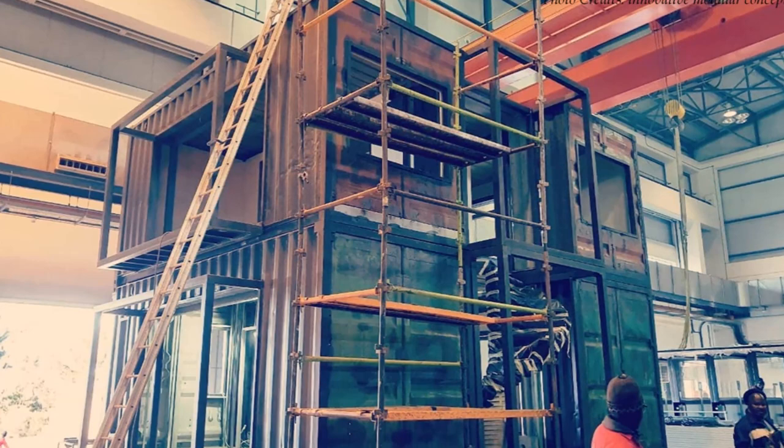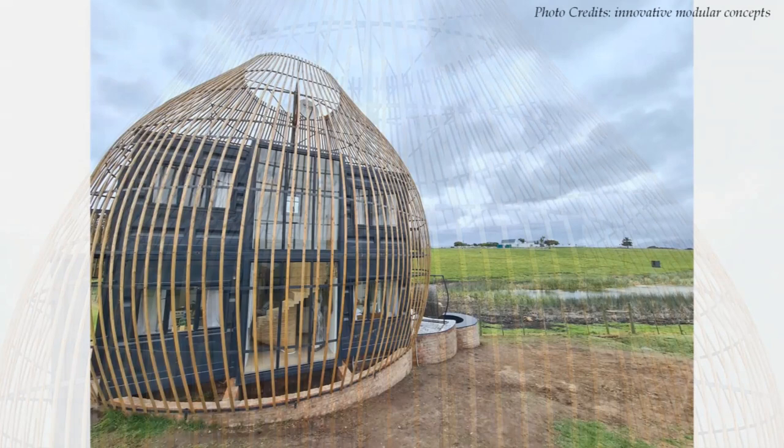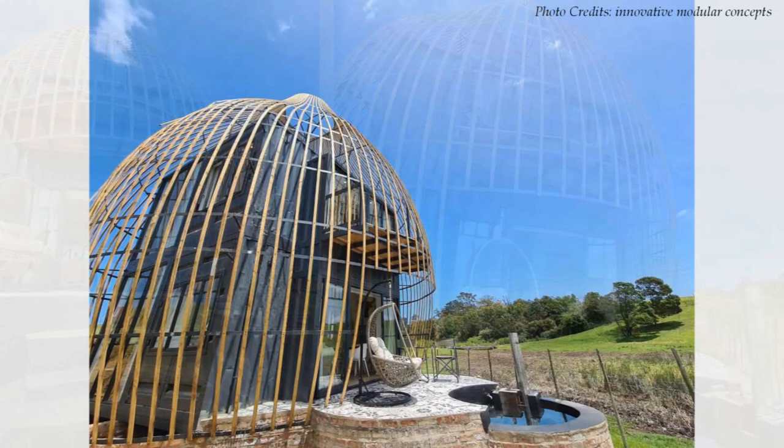The stack of containers is encircled with a timber screen, resembling a coconut pod. The enclosed space around the containers serves as an outdoor living space on both stories. The containers are painted black to make them recede to reveal the coconut shell on the outside. The entire structure is elevated above a foundation plinth, which extends to the deck with a wood-fired jacuzzi to take advantage of the panoramic views of the property. This one-of-a-kind design offers a truly unique experience, like living inside a coconut on a tropical island.